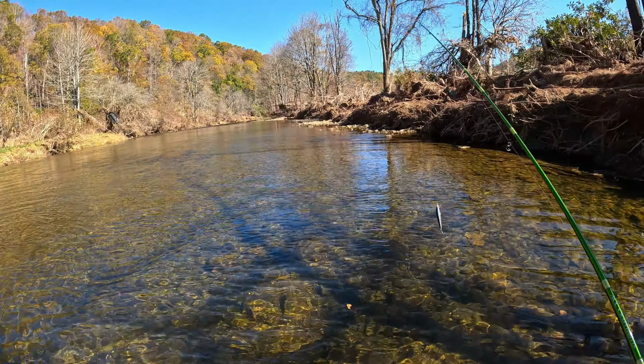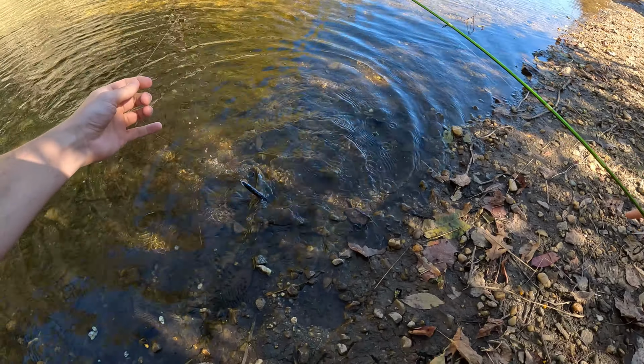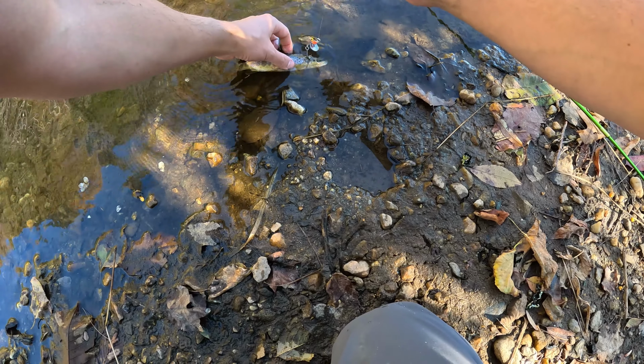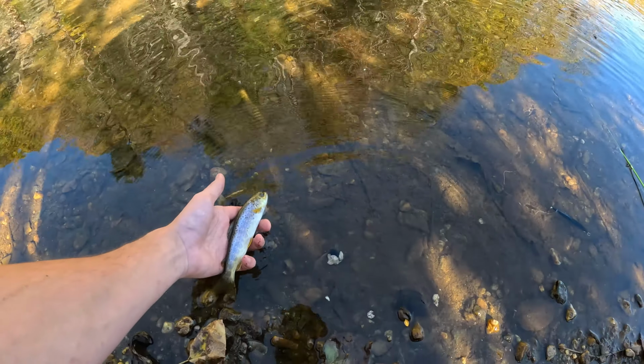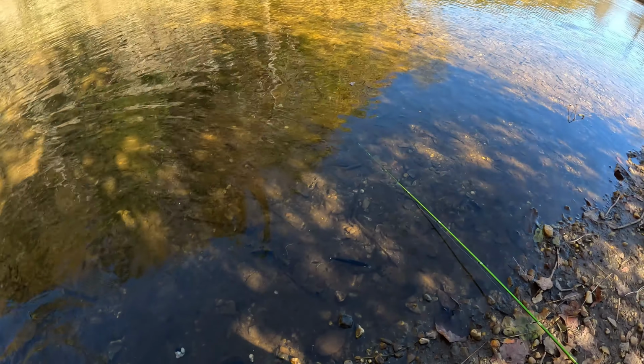Ooh, what have we got? Oh, dude. No way. We're gonna let this little fella go, but he went for it. He sure as heck went for it. All right, guys. Took a while, but got us another little brownie. Pretty aggressive, man, to hit that jerkbait like that, but I'll take it, dude.